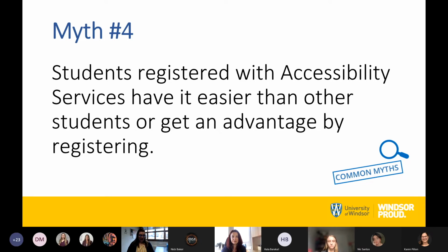In this case, education. It is about creating equitable environments that allow for everyone to enjoy the benefits of an education. Students who register with SAS must still meet the academic requirements of the course. Our students are bright, work extremely hard, and are resilient.